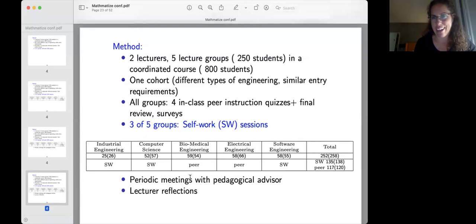And in order to keep track of what was happening, Mika and I both wrote reflections every week, and then we reviewed the reflections at the end to see our impressions throughout the semester.